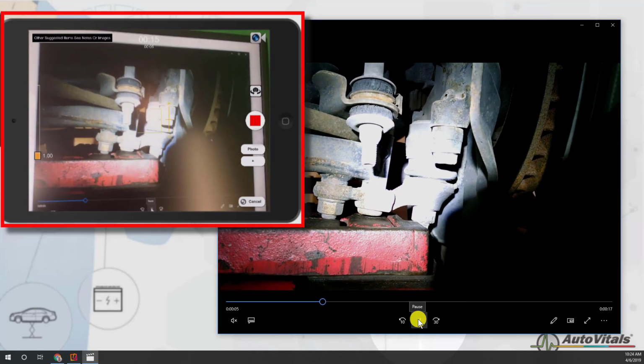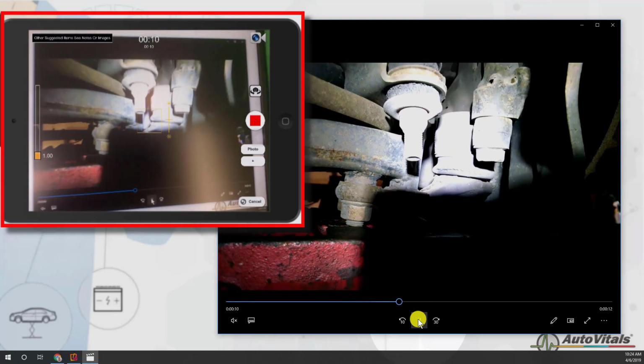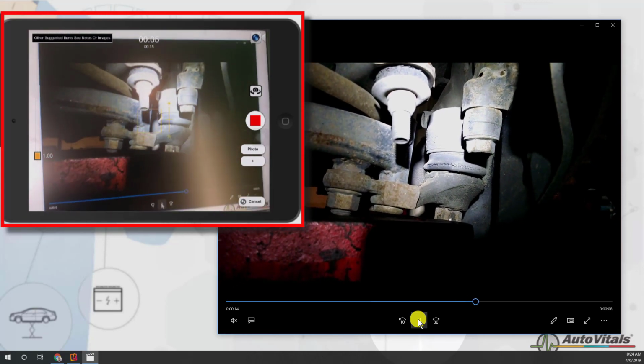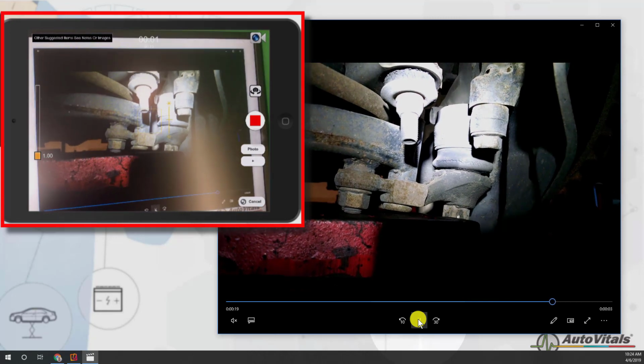So in this case, what we're seeing is the ball joint popping in and out of the socket, and it really needs to be replaced because it's getting to be where it is going to be a safety issue shortly. Regardless, it's still changing your wheel alignment.